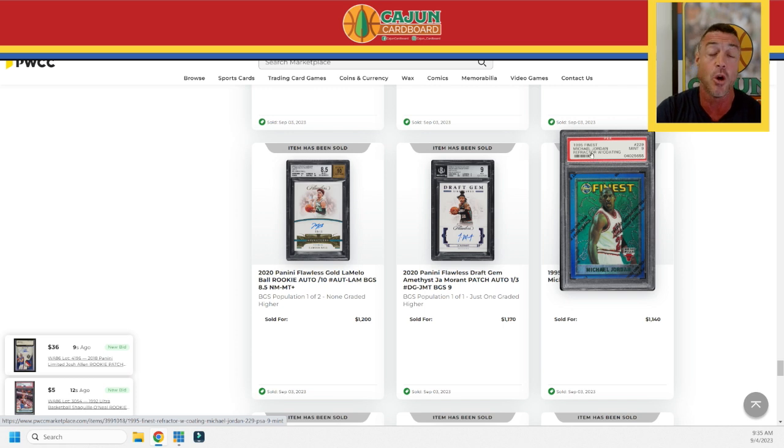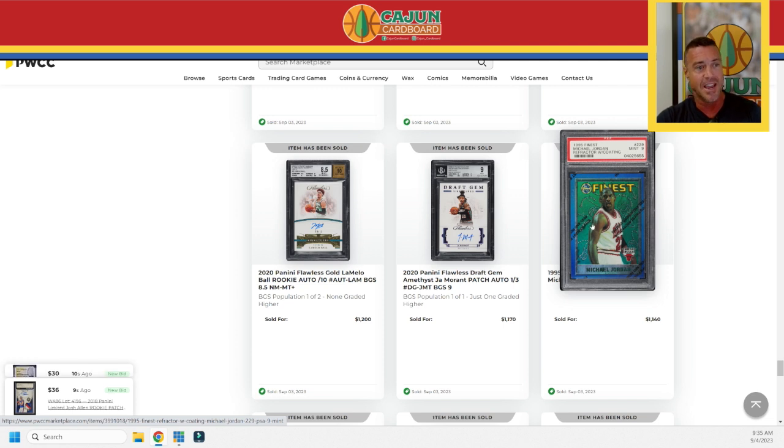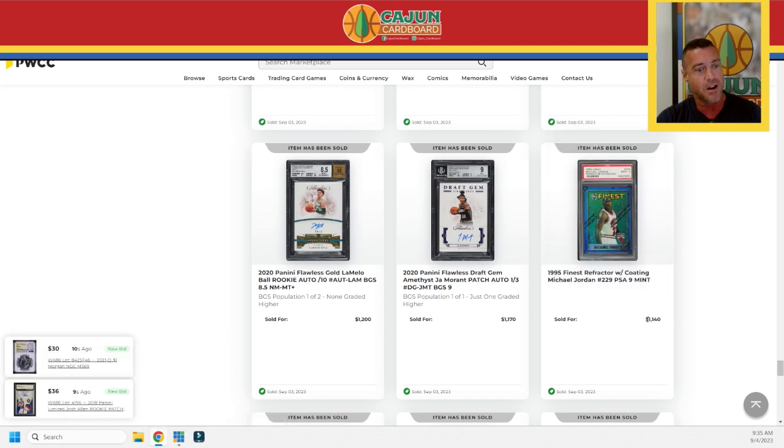That's why it's a 9. It's an old label 9. I don't see this one getting a 9 on a new label with PSA's recent heightened grading standards. Also some greening potential there.